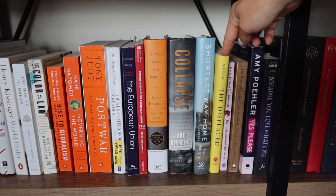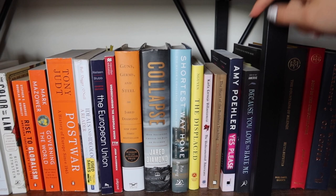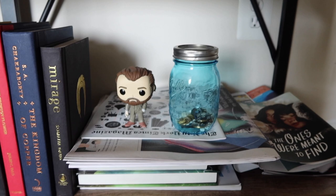I read The Displaced, Refugee Writers on Refugee Lives, and I have started The Undocumented Americans, and I've listened to part of the audiobook for The Heart of Buddha's Teaching. I have listened to the audiobook for Amy Poehler's Yes, Please. And then we move to the last shelf, which is just kind of sad. It's the bottom corner, so we don't have to worry about it.